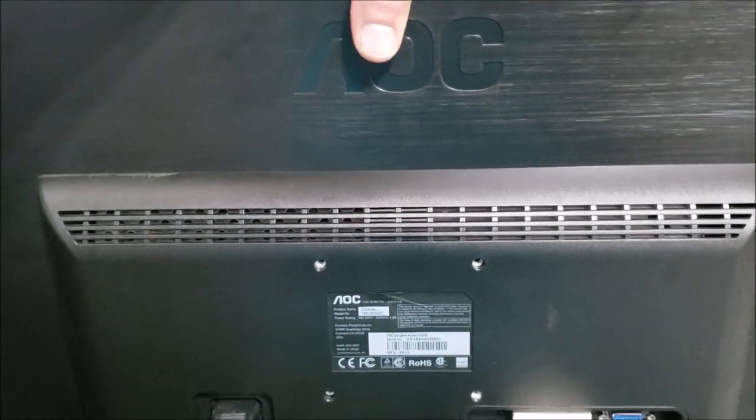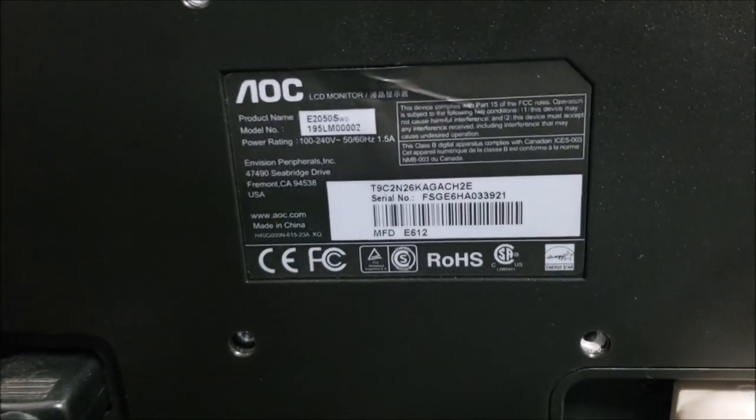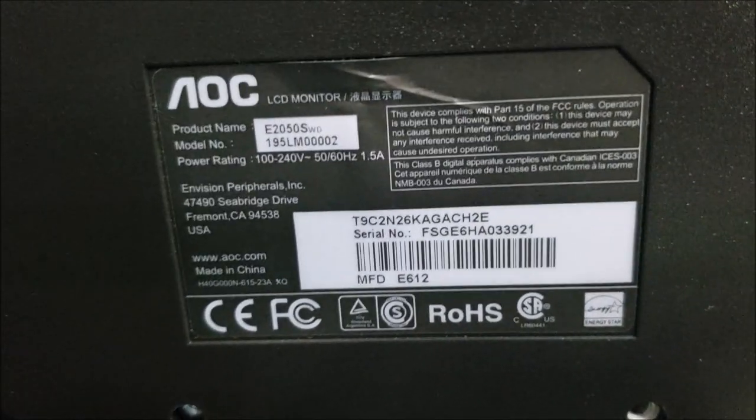Back here, I have four of these same ones here. These are these four AOCs. These are model E2050SWDs. Again, also have DVI and VGA. These are LED monitors, so these are actually pretty light. I mean, they're not as light as more modern LEDs, but let's see what we got there.